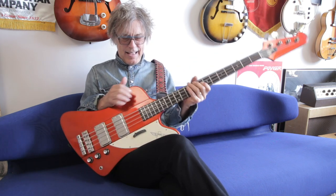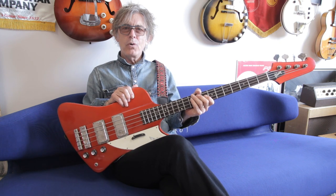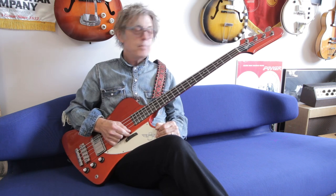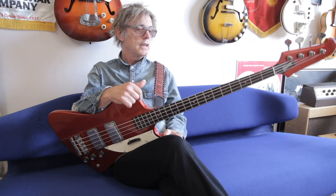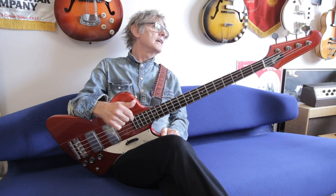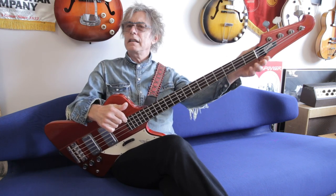Anyway, I've got a 1964 Thunderbird 4, meaning it has two pickups. I don't know why, they're very rare. It's what I had with my first bass with Cheap Trick. It's not this one, but this one has been refinished candy apple red. It's a great beauty. You can't tell, but I'm sure it's had a headstock repair.